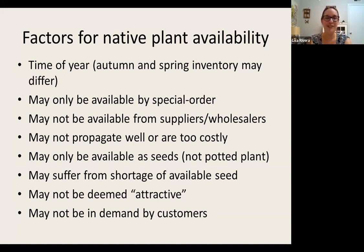Also, unfortunately, there are some plants that just maybe people in general or the nursery trade just doesn't feel are attractive, and they might not decide to grow those for sale. And then lastly, it could be that perhaps they just feel there's not a demand by customers. So we do say, definitely let nurseries know what plants you are looking for, especially those native plants. So hopefully the more that people ask, the more that nurseries will carry them, or at least try to carry them.